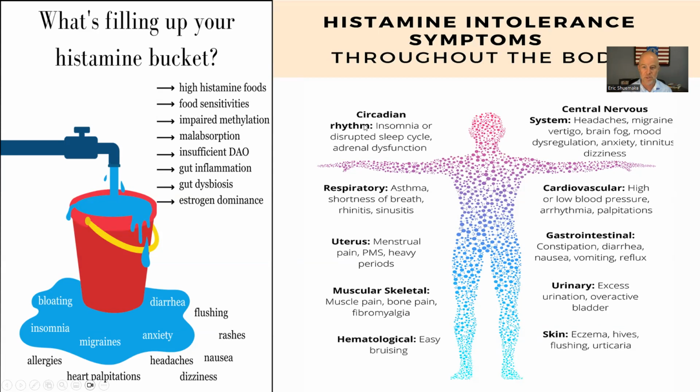Number one, it affects your sleep because it affects your brain. If you have chronic histamine exposure, that could be causing insomnia, disrupted sleep where you wake up in the middle of the night and can't go back to sleep. And same thing, histamine receptors are in the respiratory system. So these are the seasonal allergy or allergy type symptoms, or sinus issues, or where you're always stuffed up, where you feel like there's post-nasal drip sometimes. It can cause asthma, shortness of breath, runny nose, watery eyes, all of those things.